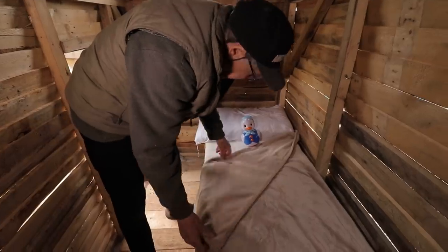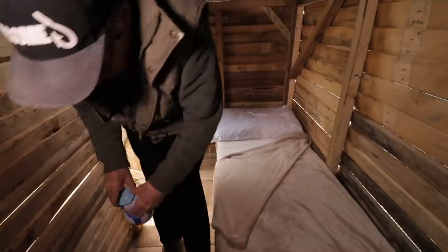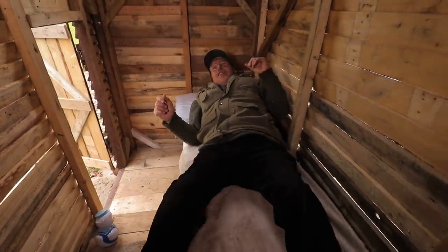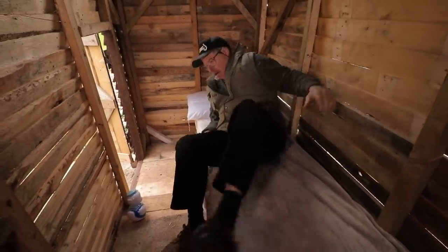I am actually going to have, I feel, an overnight here, because I've measured this and it will take an adult and the adult weight as well. And it's pretty comfortable. Well, someone's got to test it. Look, there's nothing wrong with that. So I'm going to boot Eve out.